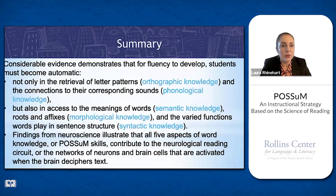Okay, so in summary, there's a lot of evidence showing that for fluency to develop, students really need to be able to retrieve letter patterns. That's orthographic knowledge, and the connections to their corresponding sounds, that's phonological knowledge. But they also need to access the meanings of words, the semantic knowledge, roots and affixes, the morphological knowledge, and the varied functions of words in sentence structure, so syntactic knowledge. Findings from neuroscience illustrate that all five aspects of word knowledge, or POSSuM skills, contribute to the neurological reading circuit, or networks of neurons and brain cells that are activated when the brain deciphers text.